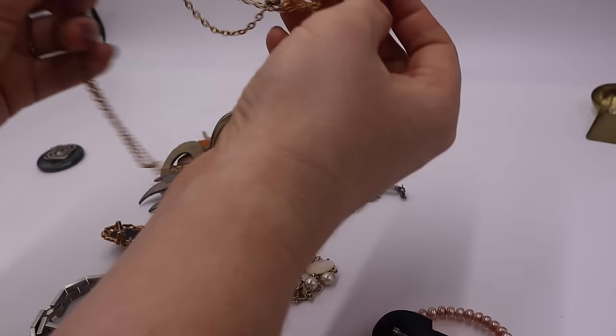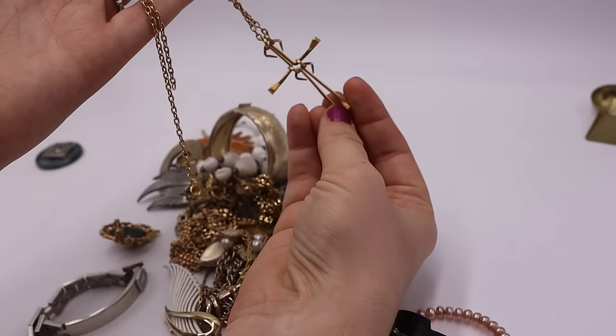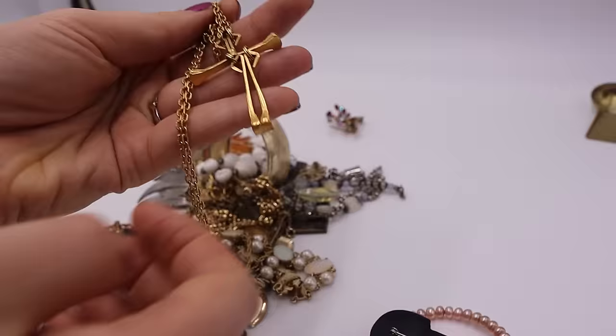I picked up this articulated cross, which is really interesting, right? We don't see something like this too often. It has that, they're nails. They're like matte gold old nails that are bent.